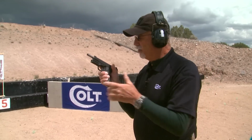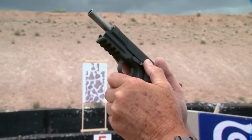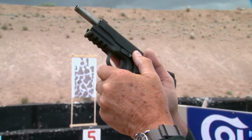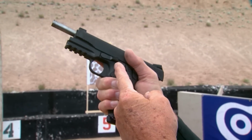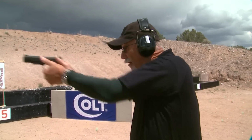Now, some people will argue, well, you can't do this because it's a fine motor skill. That's bull. If you can take your thumb and press the magazine release to drop it out, you can use your thumb to press the slide release to get back in battery. And watch what happens when I seat the magazine in my Colt 1911 Combat Unit. Look where my thumb ends up. It's right by the slide lock. Press it, the gun's in battery, right back on target.